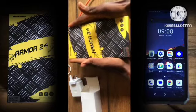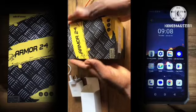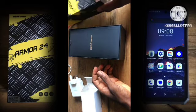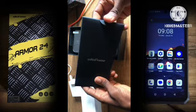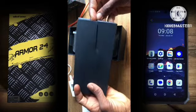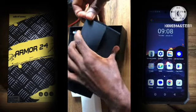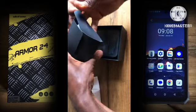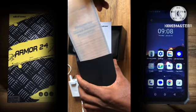Then I've used it to play games, especially Call of Duty Mobile. It was smooth. There was no glitch. There was no freezing. So I would say the performance is okay for somebody that just uses their phone for maybe daily activities and some video editing and all that. It's okay, but for the kind of things I do, I would prefer a better performance.